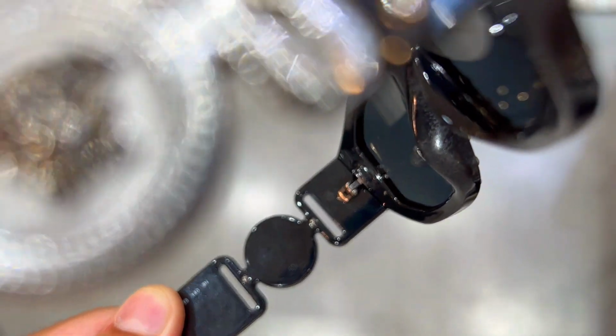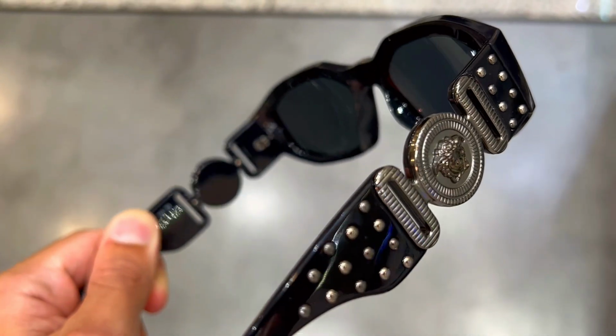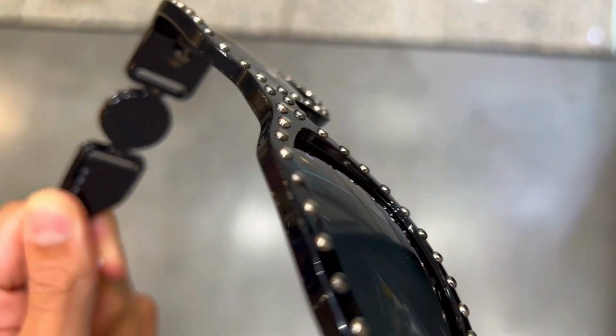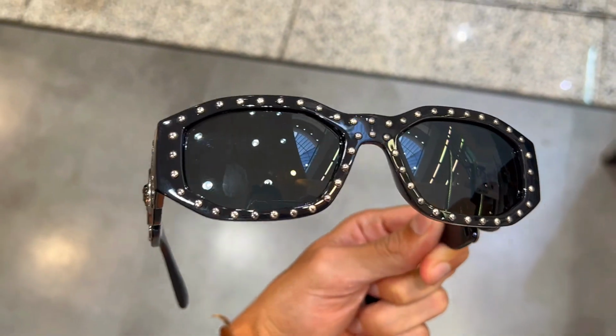The Versace VE4361 brings a touch of class without going overboard. Modern, yet not in your face, they strike the perfect balance. You won't just wear them, you will make a statement.